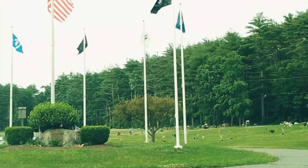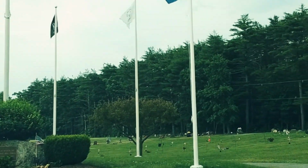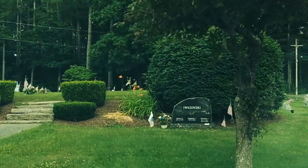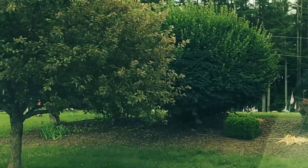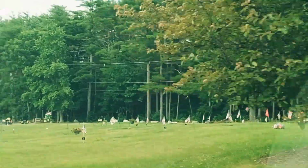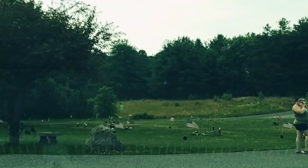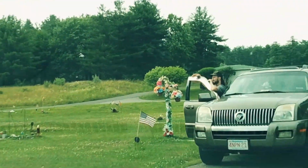Right in the middle, they have a beautiful display to all the services of the military of the United States. And they even have steps in this cemetery where you can go up, and there's a veteran section up there with a lot of flat stones. Right, a lot of flat stones in this area. A lot of veterans have served from Belchertown and are now buried in this beautiful South Cemetery.